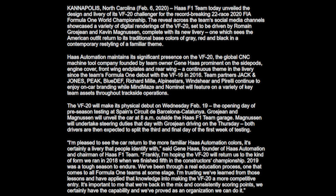The VF-20 will make its physical debut on Wednesday, February 19th, the opening day of pre-season testing at Circuit de Barcelona-Catalunya. Grosjean and Magnussen will unveil the car at 8 AM outside the HAAS F1 team garage. Magnussen will undertake the steering duties that day, whilst Grosjean will be driving on the Thursday. Both of our drivers are then expected to split the third and final day of the first week of testing. So interestingly, they're already talking about their strategy for the first week of winter testing.